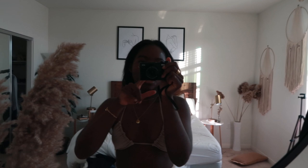I actually have not tried them on. Yesterday was the first time I actually attempted to wear it, and I knew I was gonna love them, and it's just so pretty. It glitters in the sunlight, at least this one does. I have like four different colors of the same bikini just because they're so versatile and so cute, and it looks good on anyone with any type of chest size, and I need that because I have no chest.